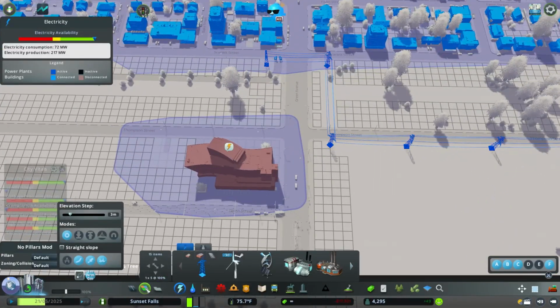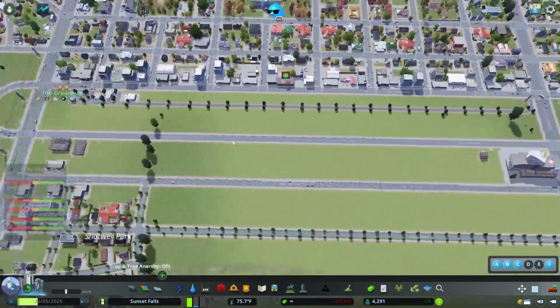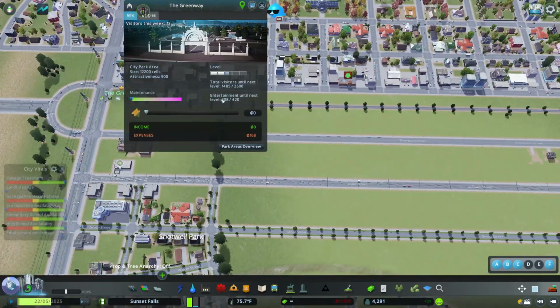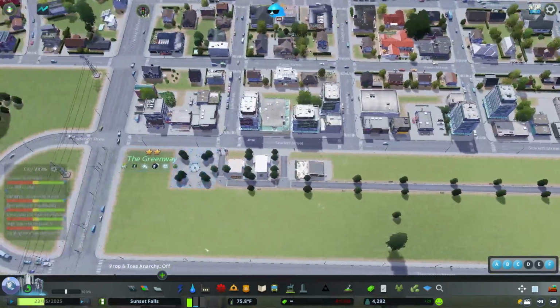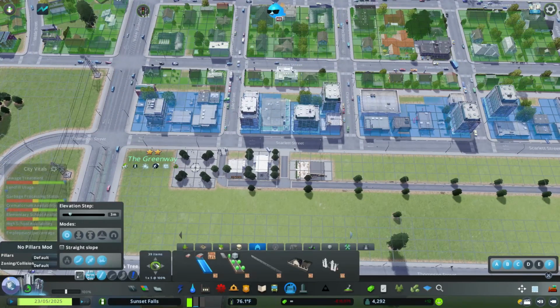And then let's do along here. Maybe we can just sneak in a tiny little bit of retail along here and see if that'll be enough to get power over to this space. We shall see. Oh, one other thing we should check out too is also getting our entertainment level up a little bit so that we can continue to level up this park. So let's see, what other options do we have in this park space for some beautification and entertainment?